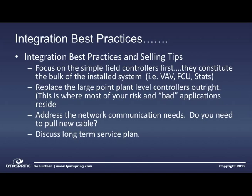Thirdly, address the communication needs. If you have a legacy integration, you of course cannot mix serial networks. That is, if you're trying to replace it with a BACnet MSTP device, for example, you may need to pull a second bus. Make all this process part of a long-term service strategy and discuss it with your customer.